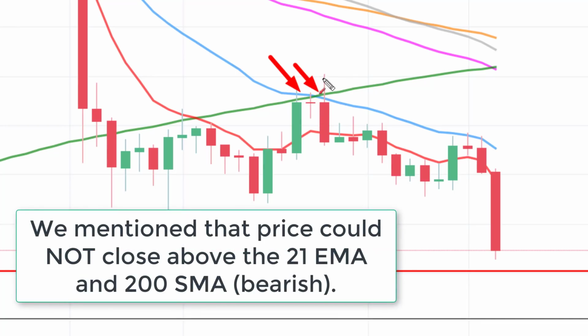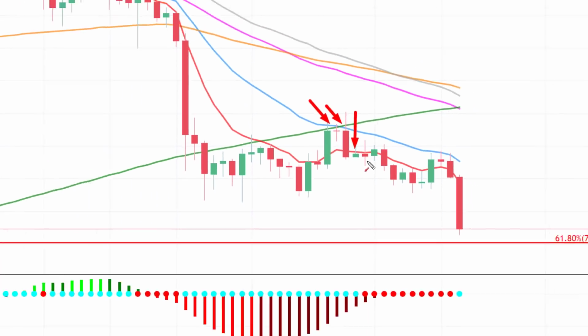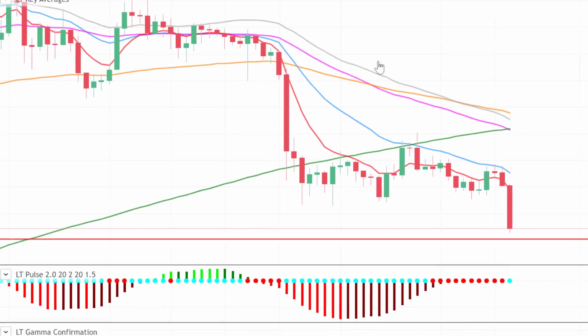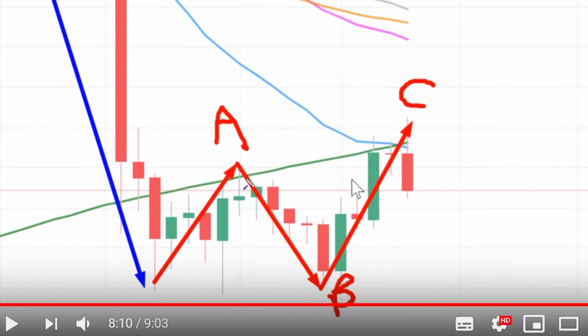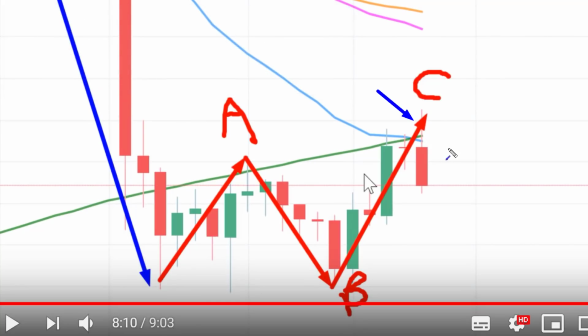As you can see here, it stalled right beneath those two key levels, the 21 and the 200, and then it dropped from that level, indicating a likely bull trap, which is pretty much what I said in my video from the 11th of October. In other words, a bearish signal for Bitcoin. I also said in my previous video that the likely rally we saw on Bitcoin up to the 8750 levels was likely an ABC corrective wave, which so far has proven to be correct.